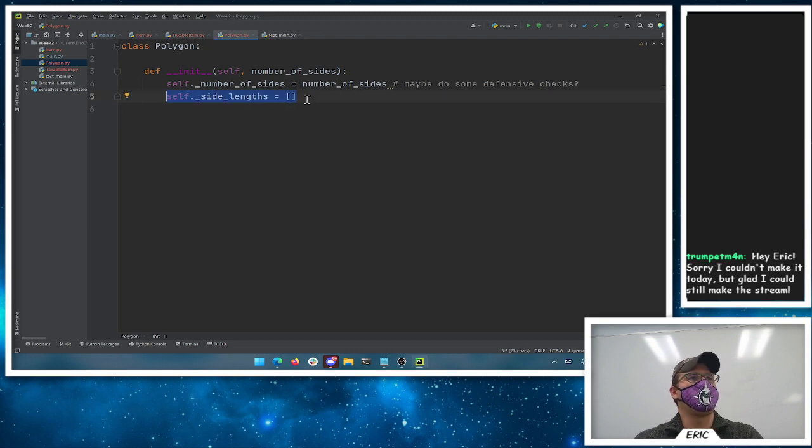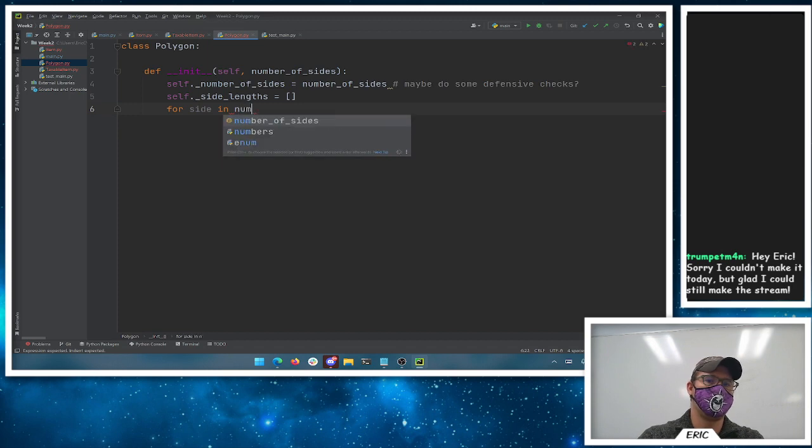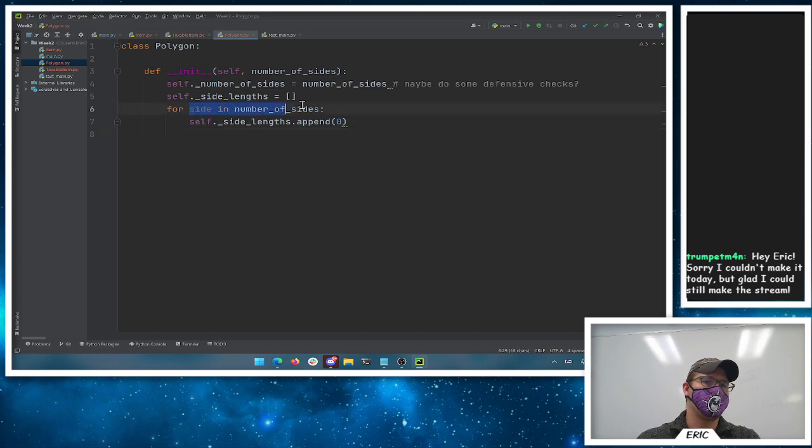And right now, we don't have a bunch of zeros, right? So what I really want is 0 for the number of sides that I have. So a quick way, right? We could say for side in range of number of sides, right? We can take self.side lengths, and we can append a 0. Just go add a 0. Right, so we don't actually use this side. We're just using it, I'm sorry, for range. There we go. We're just ranging through.